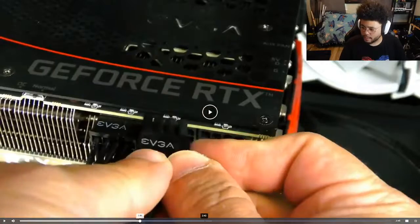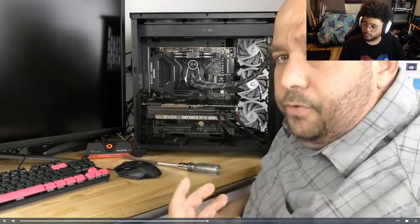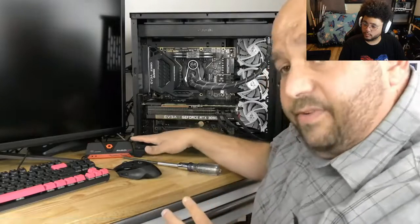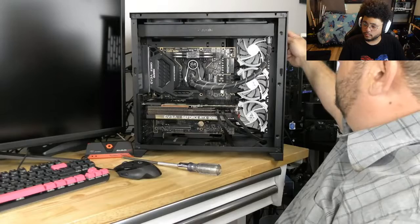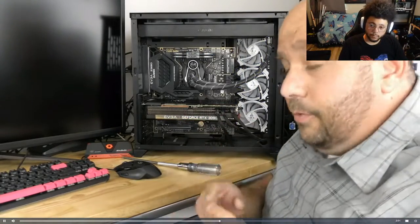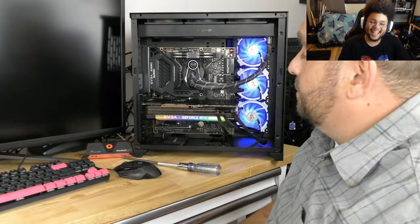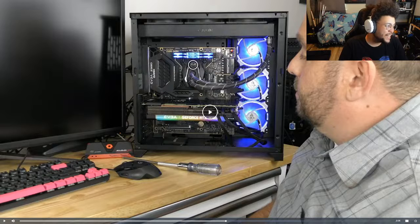Odd angle with the camera. I have to plug in the HDMI cable. Normally I go through DisplayPort, but because I have a capture card, I'm going through HDMI. Don't worry, that's normal. Having to explain that to people who don't know anything about computers, they're like, is it broken? Like, no, just calm down.